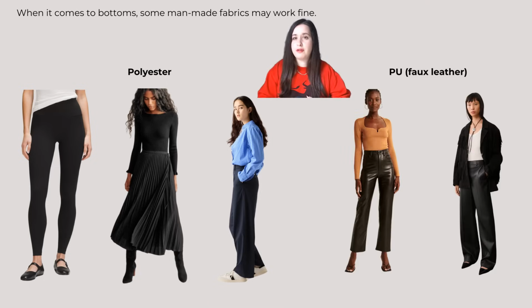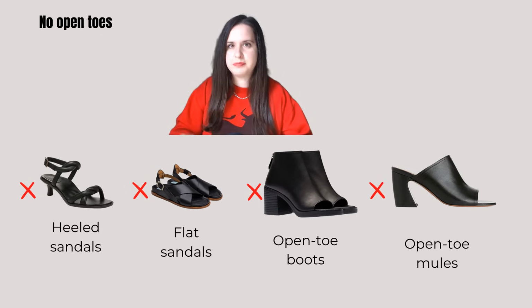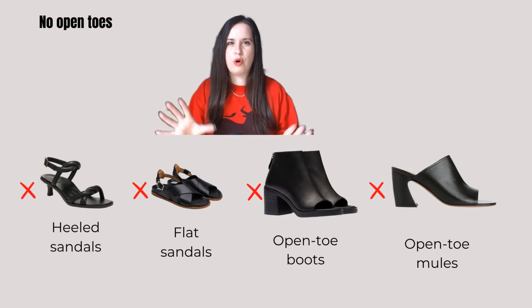And similarly, faux leather trousers can be a good replacement if you're someone that doesn't like or doesn't want to wear leather. Just make sure that it doesn't look super artificial. And finally, when it comes to shoes, my only simple rule is no open toes.